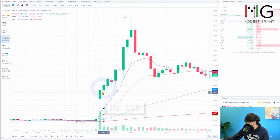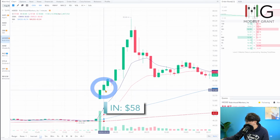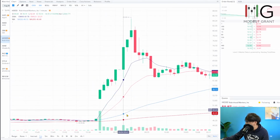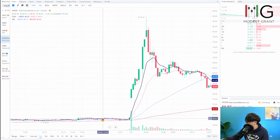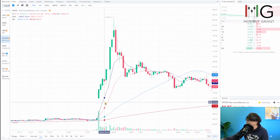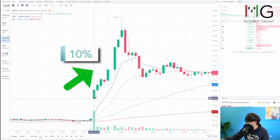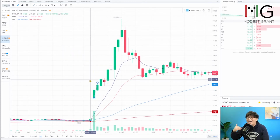Can you believe that? I got in around $58 around here, man. And I thought it was going to be very volatile. Because, if you look at it, the previous day Robinhood wasn't that active. But this day, August 4th, it went up 10% in the first 2 minutes. I was worried. But I should have known that when stocks go, they really go.